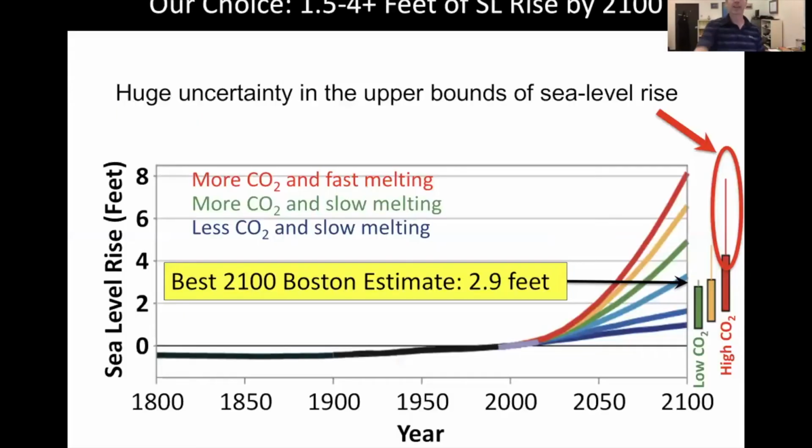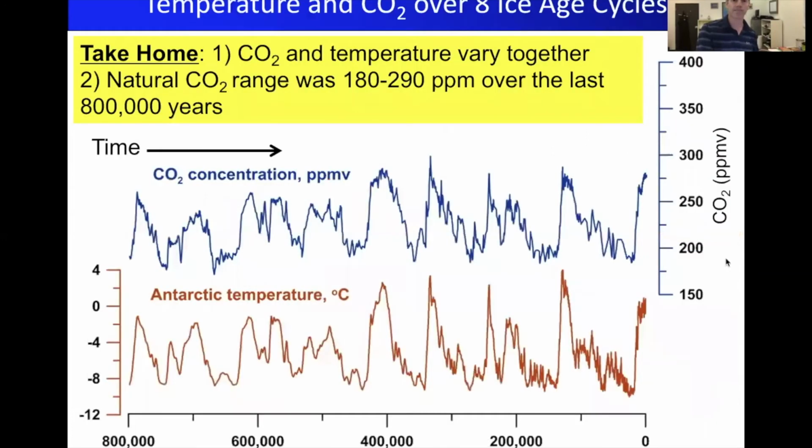And so if it happened really quickly, or if the ice sheets can melt really quickly, then we're going to be at the higher end of these uncertainties. If it turns out that it takes, say, 1,000 years for the ice sheets to melt that much, then we'd be closer to the lower ends of these. But we actually don't know. So there's a lot of uncertainty there in sea level.